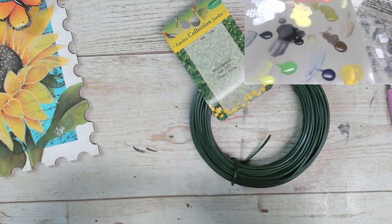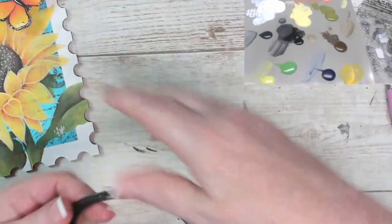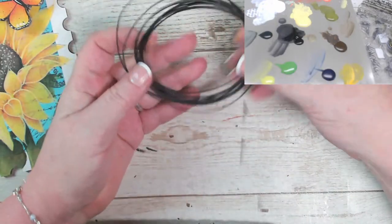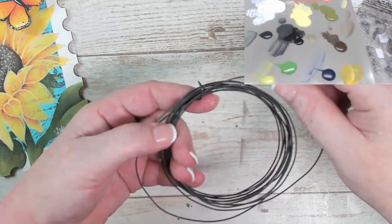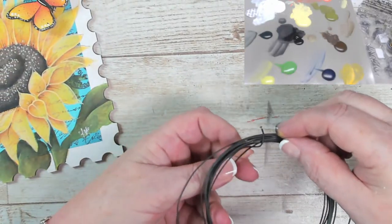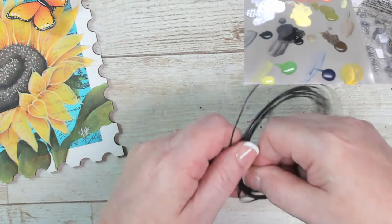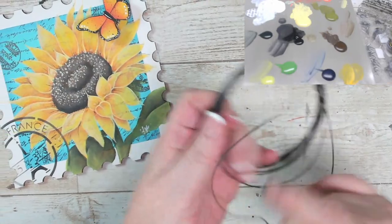My wire cutters. So I'm going to see if I can zoom out a little bit here. This one is a 19 gauge wire. This was a huge spool once upon a time. I like wire for hanging things, so you can do all sorts of fun stuff with it. It's just not so easy to come by anymore.